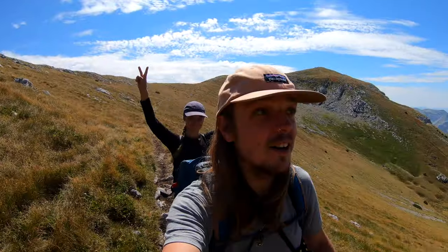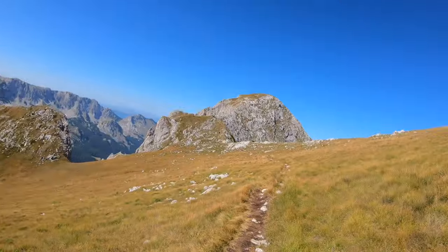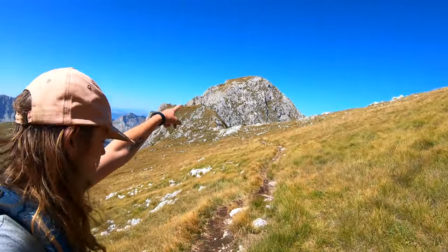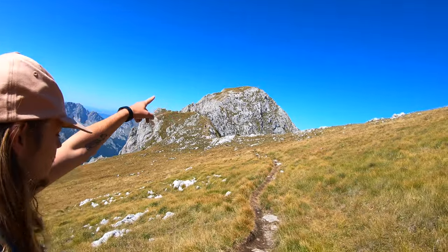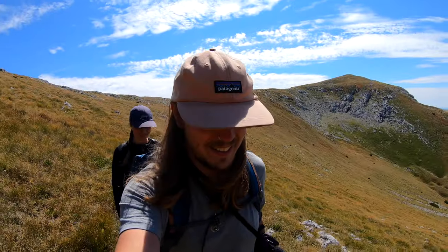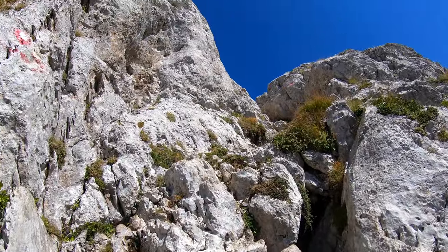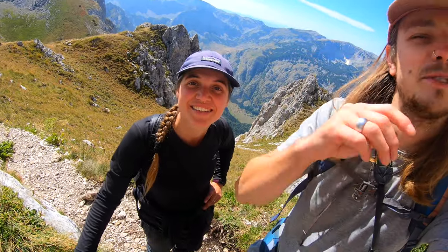Getting really close now. Have a look. Just up there, you can see the flag. Nearly there. We've reached the part which is pretty much going to be scrambling from here. Have a look. You can't really see more. You have to take it step by step and just hope that you don't crash.